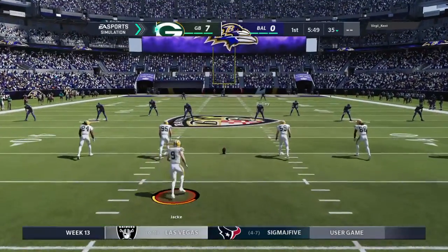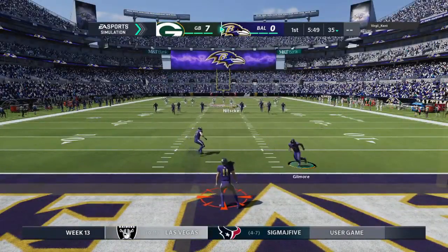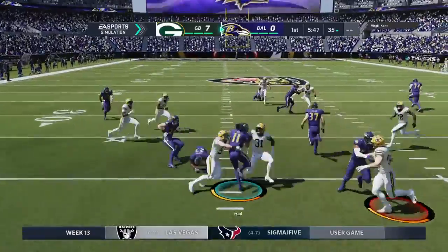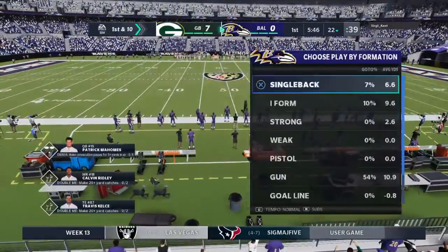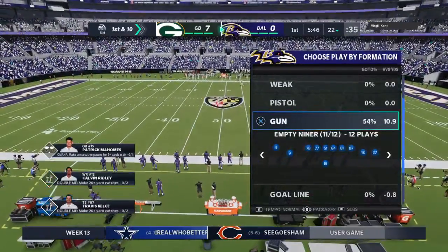Out is the kickoff unit as they run up and send this one away. Now this will make it into the end zone. And he'll get it up past the 20 to about the 22. The Ravens take over 1st and 10 at their own 22-yard line.